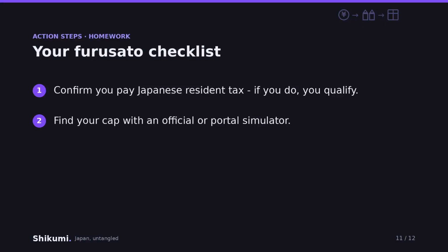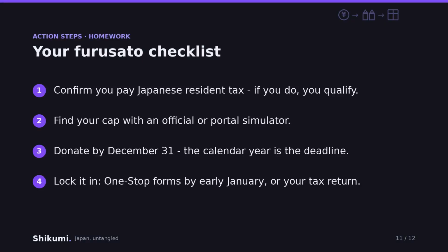4 steps, no advice, just homework. 1. Confirm you pay Japanese resident tax. If you do, you almost certainly qualify. 2. Find your cap with an official or portal simulator, using this year's income. 3. Donate by December 31st. The calendar year is the deadline, and December is when everyone scrambles. 4. Lock in the deduction. Send one-stop forms by early January or claim it on your tax return.